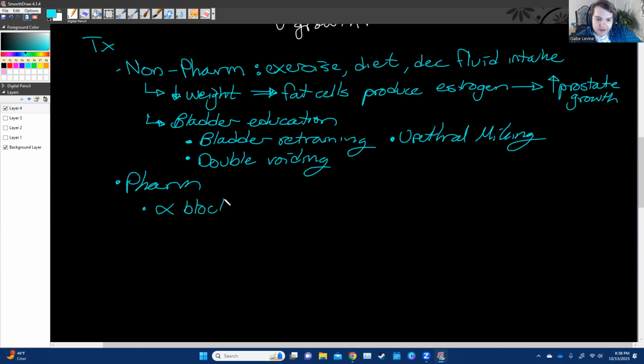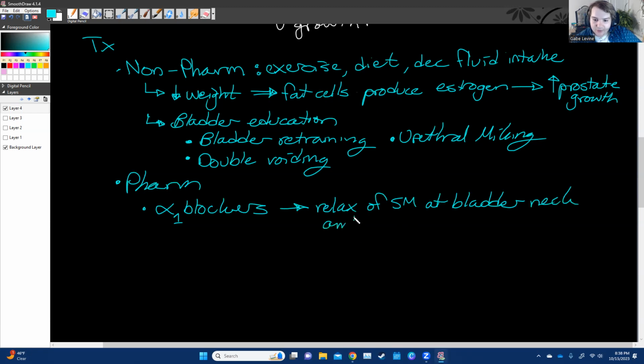Our first line drugs here are primarily going to be the alpha blockers, specifically alpha 1. The reason is because we're going to be focusing on relaxation of smooth muscle at the bladder neck and around the prostate. What this is going to end up doing is reducing the resistance to outflow.